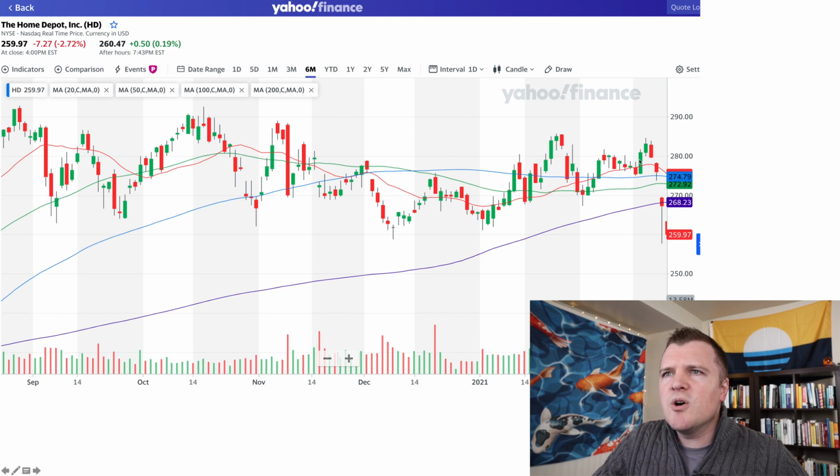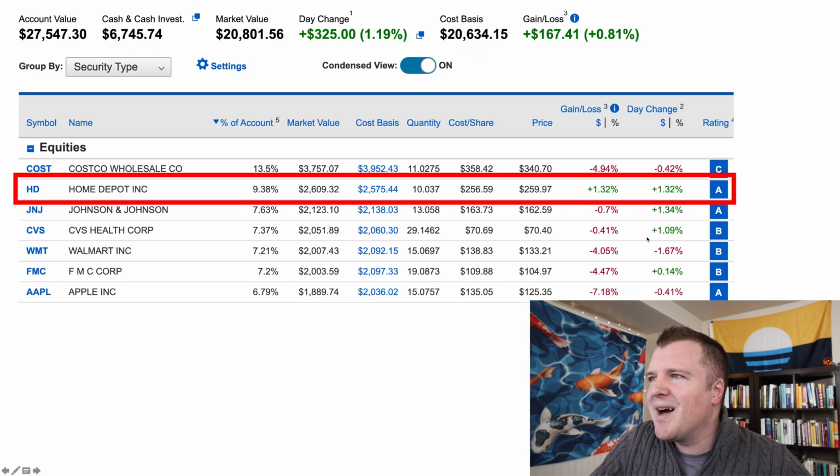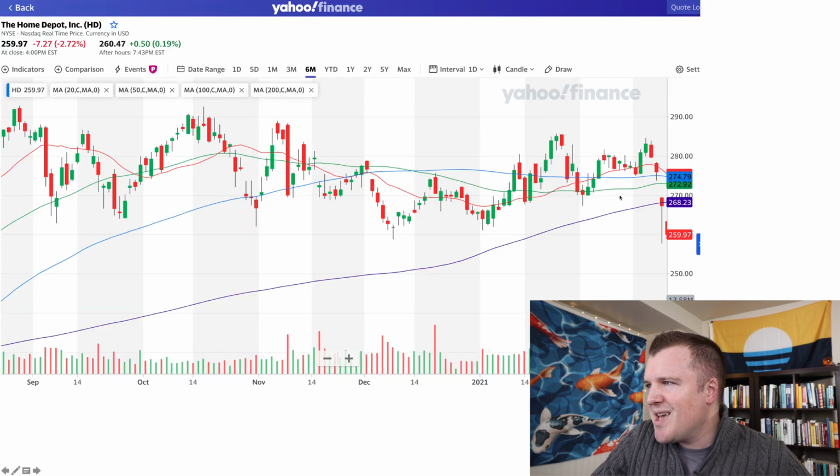So if you look at Home Depot, this actually is encouraging. It's been trading sideways and consolidating for 6 months, and the 200-day moving average is slowly creeping up. And with this sell-off, it punched all the way down to, what did I buy it at? I bought it at $2.56 a share. So it was $2.56. I must have bought it like right at the bottom. So I timed that perfectly.